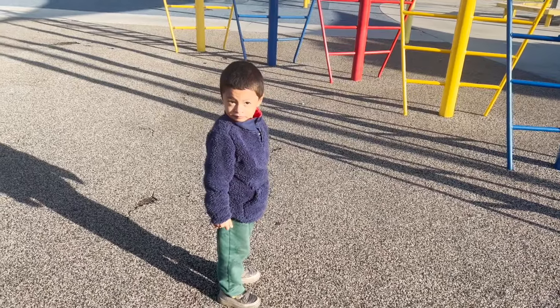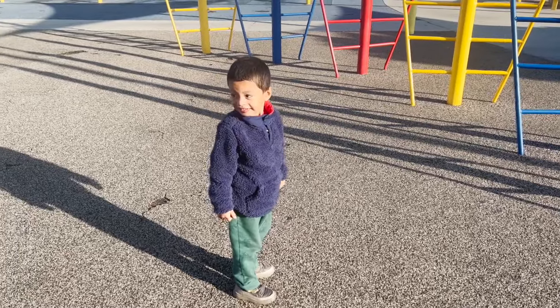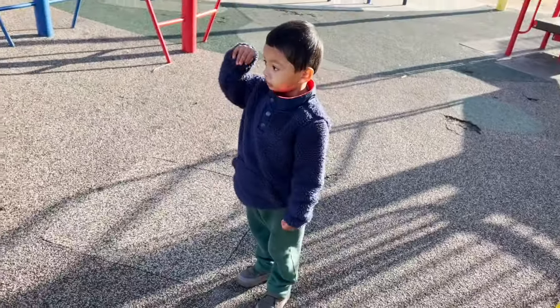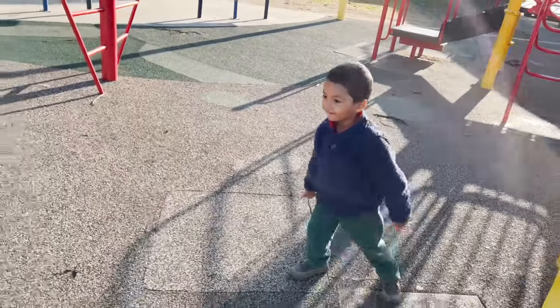Jeremy, today we are doing hide and seek animals alphabet in the park. Are you ready? Yes! Let's do it. Okay, Jeremy, we're starting with the first letter of the alphabet, the letter A. Let's see if we can find it.